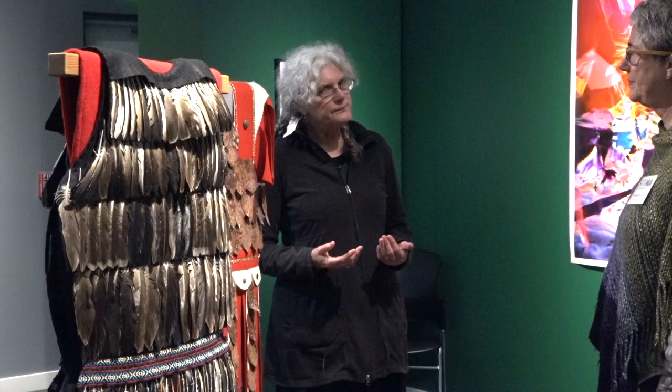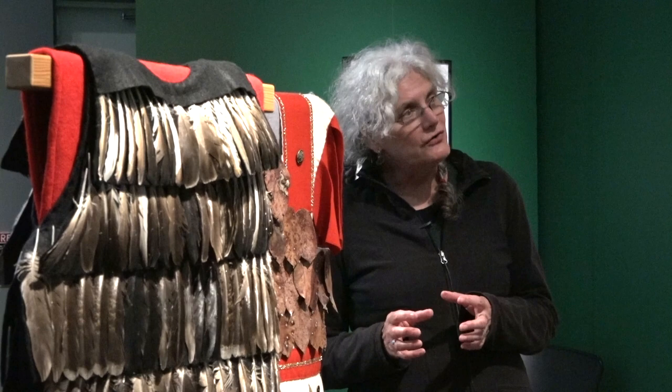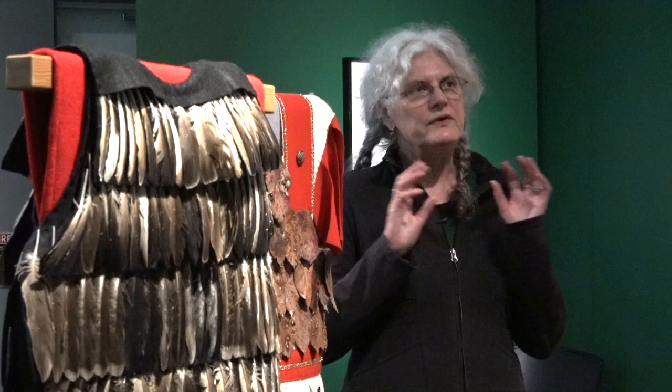I also like playing with the idea of armor because it's usually hard and cold and very protective. Now, textiles can provide protection and comfort, but they're very soft. So you get that lovely juxtaposition, and I like working with that. Now, the armor comes from two different installations that I've been working on.